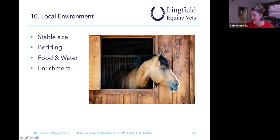Local environment. This seems like an odd thing to have as a marginal gain, but if you think about how long these horses spend in their local environment, their stables, it's actually the place where you can make a big difference to a horse. So is the horse happy where it's stabled? Horses that are anxious, stressed and worried about where their friends are will not be eating as much, are more prone to gastric ulceration, and are just generally less happy individuals.